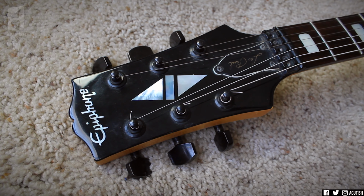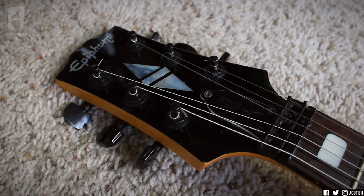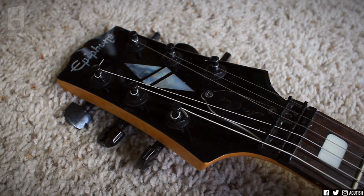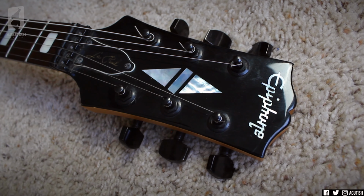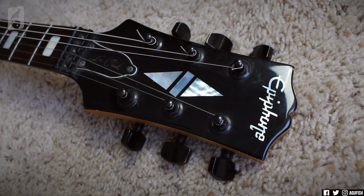The headstock is a mixed bag for me. I actually really don't like the shape. It looks really awkward. I much prefer the modern one, but both the Epiphone logo and the split diamond are mother of pearl and are super colorful in the light.